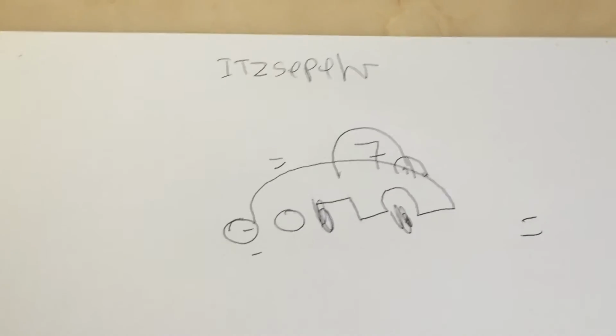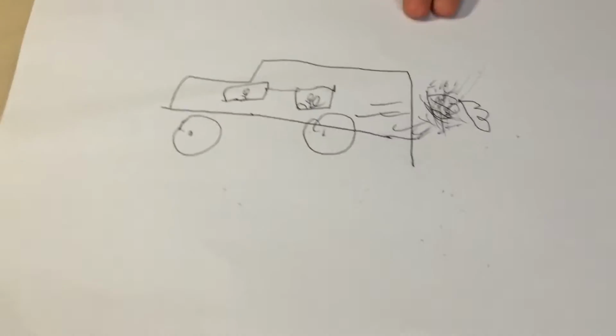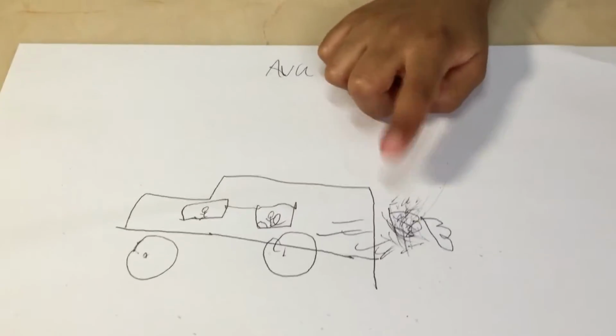So yeah, this is mine. Ava, bring yours. This is mine. That's the engine. Alright, okay, Mum. Once again, hi. Which one's better, Ava's or mine? Oh yes! What, mate? What? So yeah, I won that one.